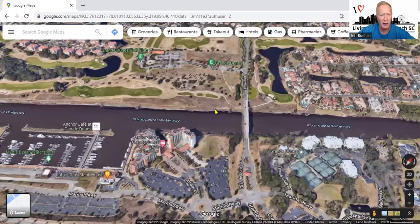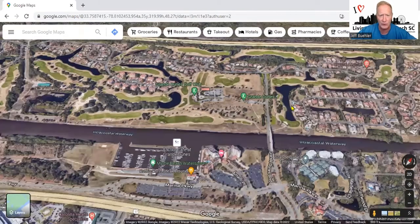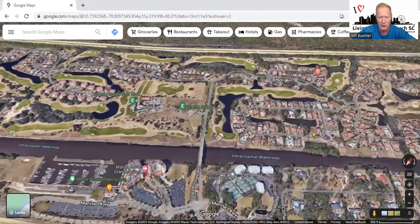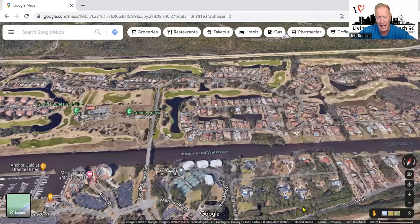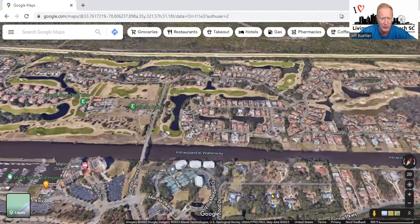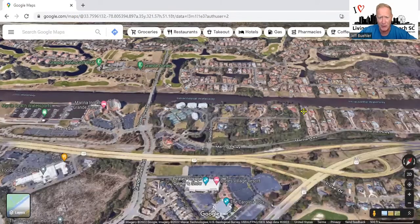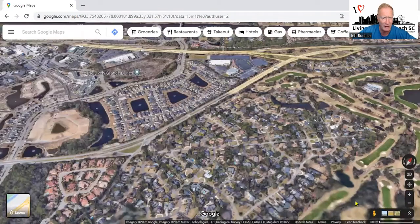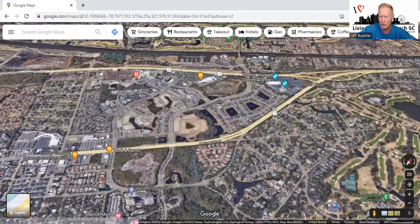You do have a public golf course, and you also have a private course. So there are two courses here, the private course and a public course to play there. And there are really only a handful of actual private golf courses throughout Myrtle Beach that require membership. You're also going to find some of the best restaurants in Myrtle Beach up in this section. I think I got to zoom out a little bit more.